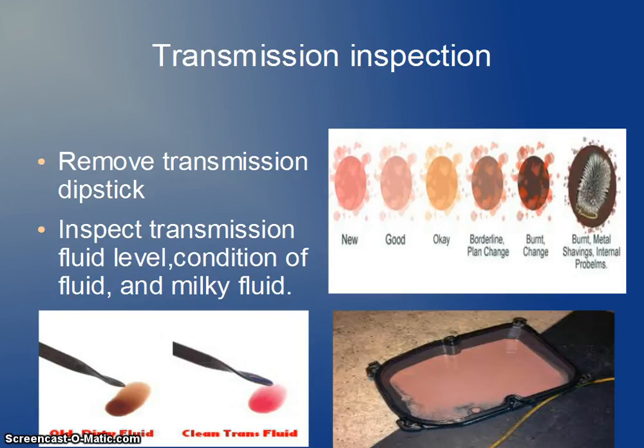Any fluid that looks like the burnt transmission fluid, you really won't miss it, because I've been in the business for so long and I've worked for a transmission shop, so I would see it all the time. You also want to smell the fluid to see if it's burnt. You will know when the fluid is burnt. It's going to be a different kind of smell. Also, make sure there are no metal particles. When you wipe that transmission dipstick on your napkin, you want to be sure there are no metal particles.